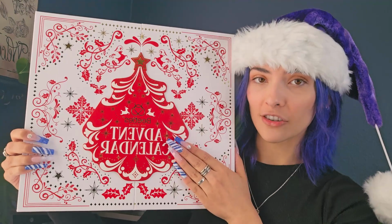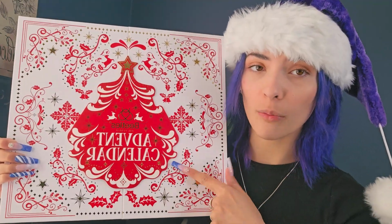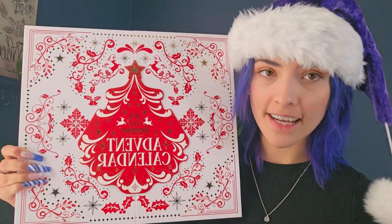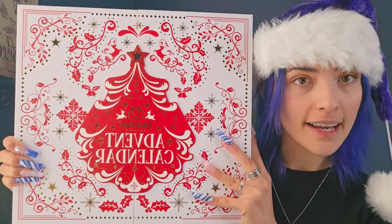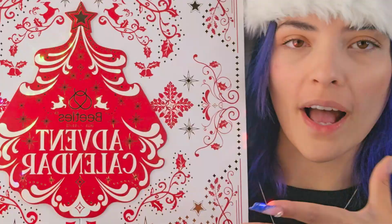I think this would be such an epic gift, but we're going to open it and go through everything and find out if it's really an epic gift or not. Is it worth it? Is the inside as gloriously beautiful as the outside?